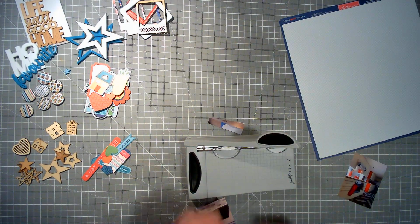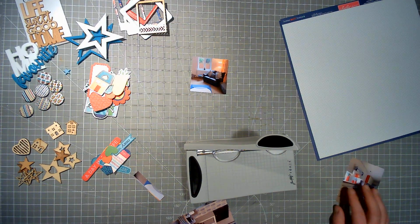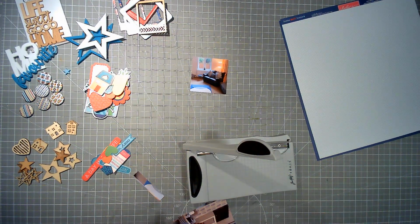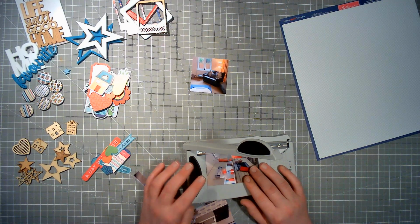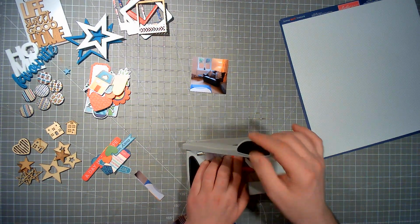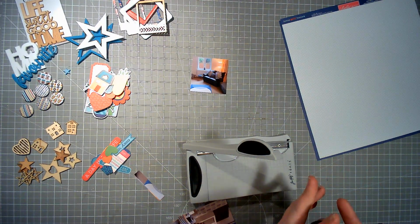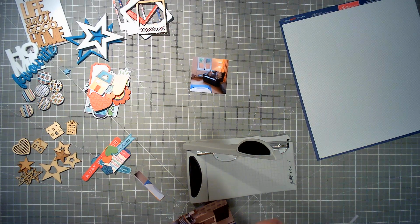I could have took this out, but I wanted to show how I really don't mind cutting things out of photos to make it work. As long as you don't get rid of the detail, I don't believe it's a big issue. Okay. That one's not quite trimmed all the way because it's a very short piece, thin piece rather.